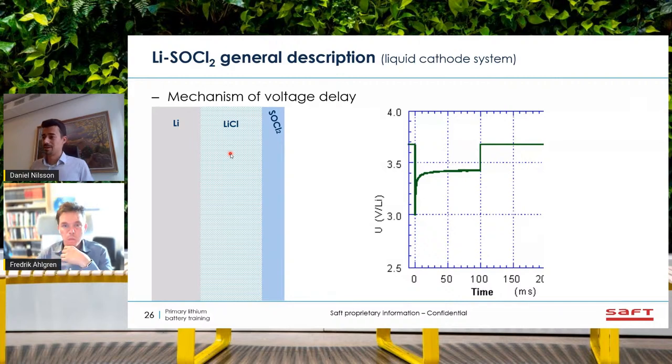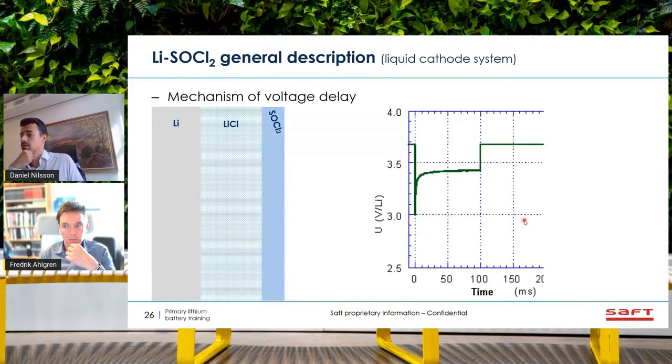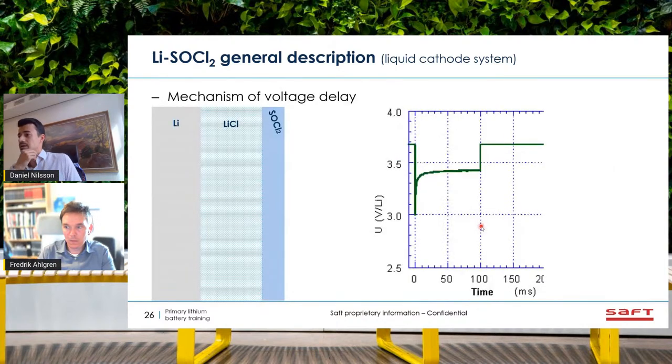What does happen, however, and it is very quick, we are speaking milliseconds here, is that when you first start to use the cell, you get a very quick dip in the voltage that later recovers. If we go back to the previous slide, it's not so easy to even see this drop, but it is there. It goes down in the first milliseconds of the discharge, and then comes back.